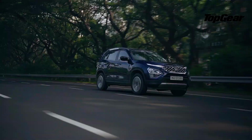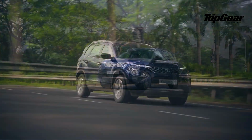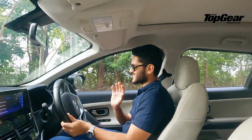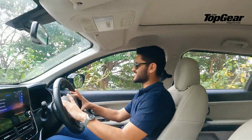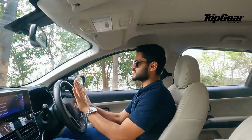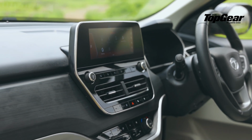Not expected. I think you'll all agree, of course, the looks are subjective, but this car looks classy on the outside with that Harrier front and the stepped up rear. But the steering wheel, sorry to say, is an eyesore. I think this piece of plastic should be updated with a modern design. This is the only thing that's out of place in this otherwise well built cabin.